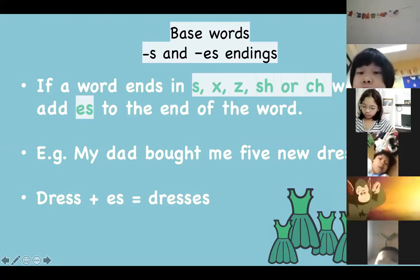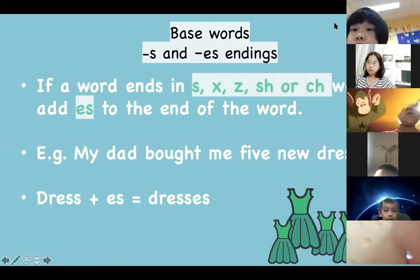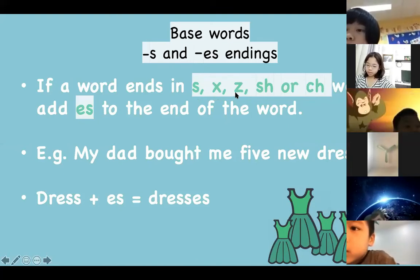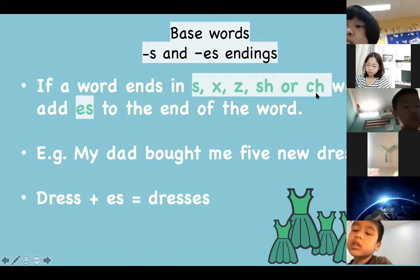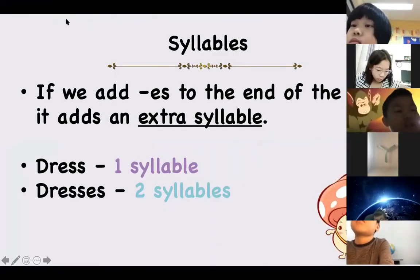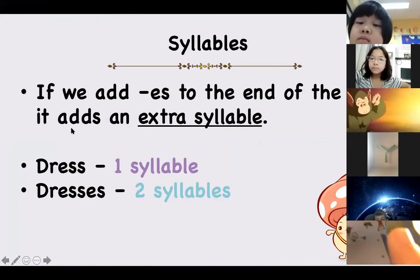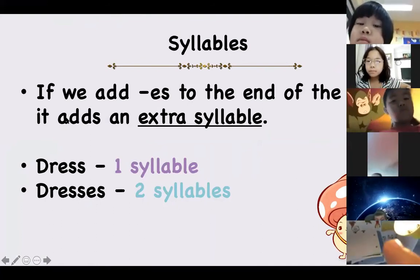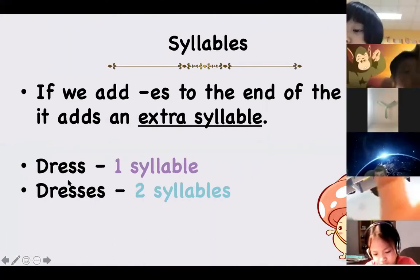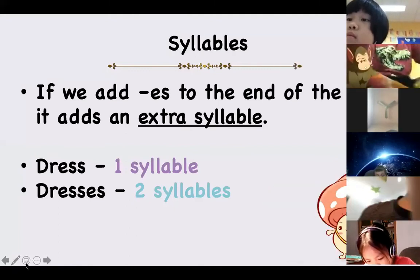Well done, Mickey. There are three syllables in the word Everest. Okay, so remember, it's super important that if the word ends in S, X, Z, SH or CH, we must add ES to the end of the word. If we add ES to the end of a word, it adds an extra syllable. So for example, dress has one syllable, but dresses has two syllables.